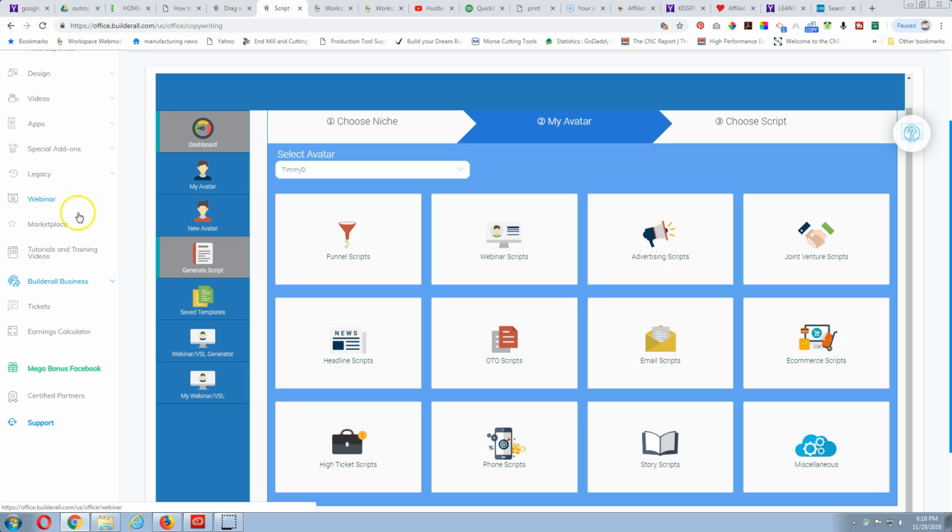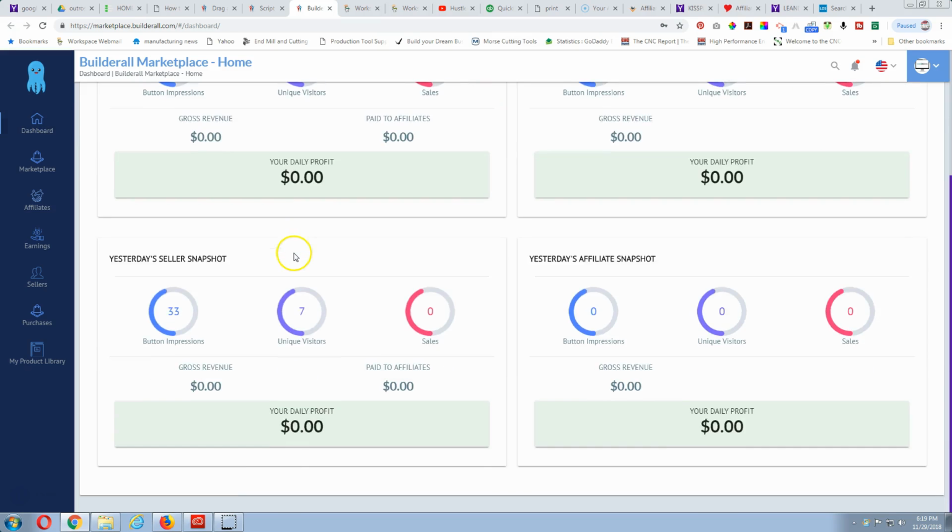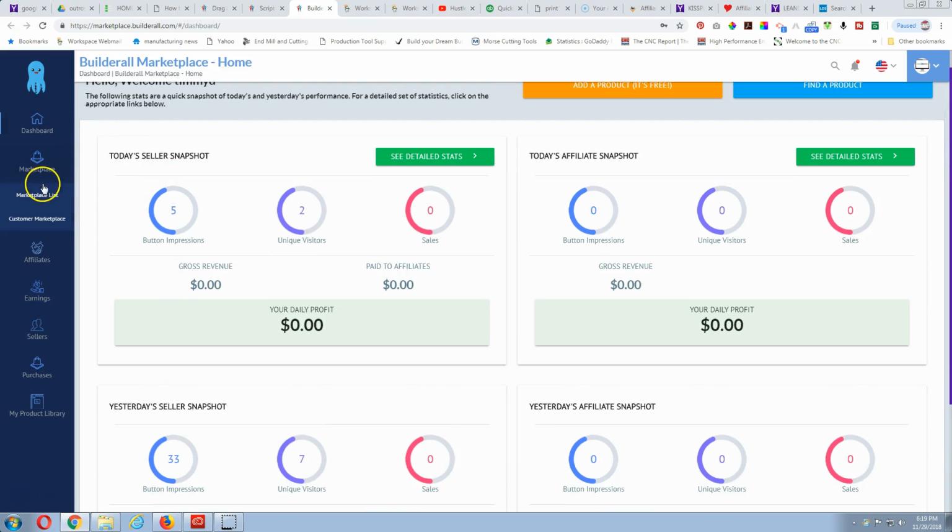And one thing they just added here is the marketplace. This is kind of like a JVZoo or ClickBank. You can add and sell your own products. Like I've got a couple products that I put on here. I'll just maybe show you one of them. No, I won't show you one of them. That'd take too long, but I think you get the idea.